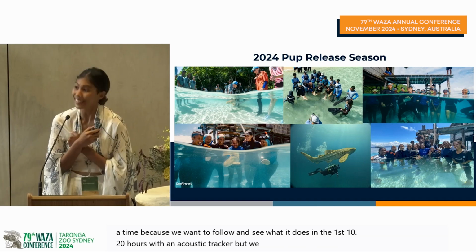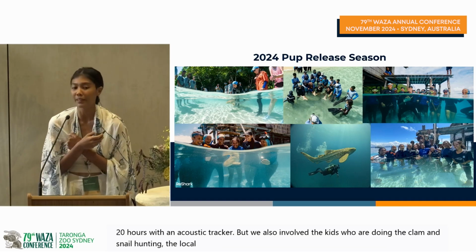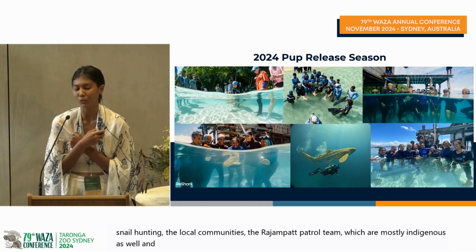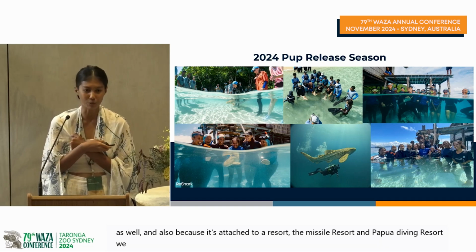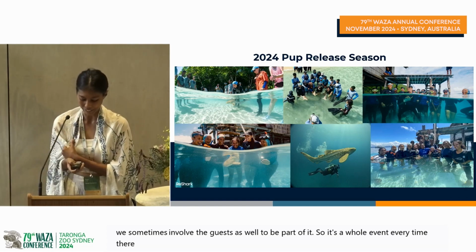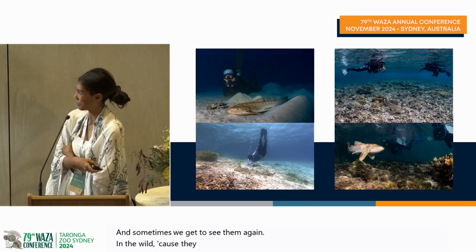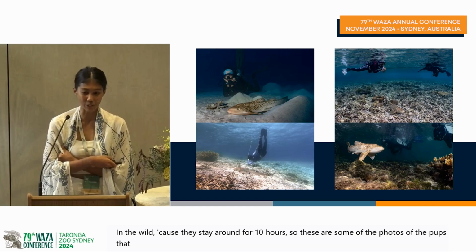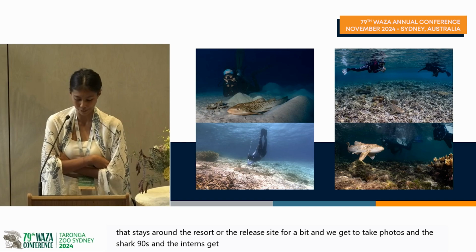We also involve the kids who are doing the clam and snail hunting, the local communities, and the Raja Ampat patrol team, which are mostly indigenous as well. And because it's attached to a resort, the Misool Resort and the Papua Diving Resort, we sometimes involve the guests as well. So it's a whole event every time there's a release. Sometimes we get to see them again in the wild because they stay around for 10 hours. So these are some of the photos of the pups that stay around the resort or the release site for a bit, and the shark nannies and the interns get to take photos with them, which is amazing.